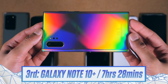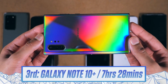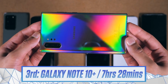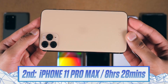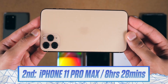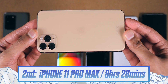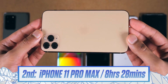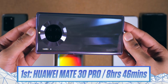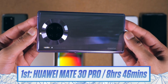Following this, the Galaxy Note 10 Plus with its psychedelic rear finish, 7 hours and 28, on a similar tier to the S20 Ultra, but remember, with a 60Hz display. And now, in 2nd place, the iPhone 11 Pro Max, leagues ahead, 8 hours and 28 minutes. This is pretty much one of the best battery lives you can get on a smartphone, and it's got fantastic standby life too. And that leaves Huawei with 8 hours and 46 minutes as the king of this battery comparison.